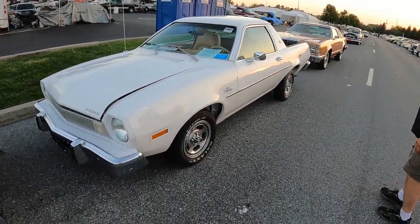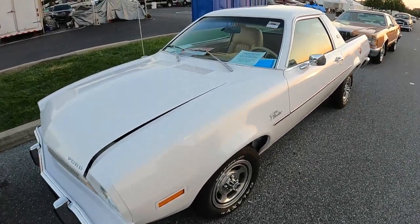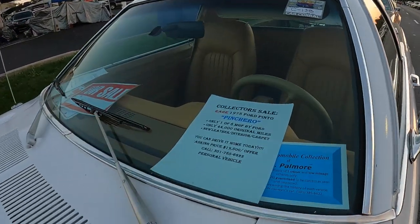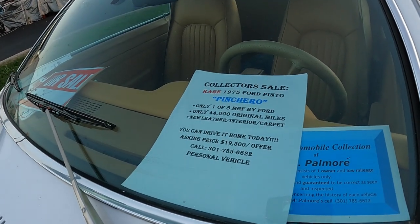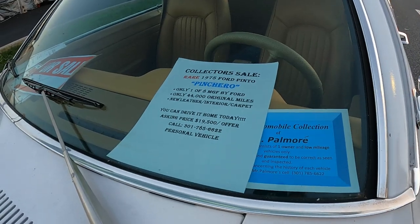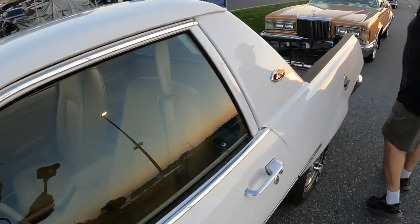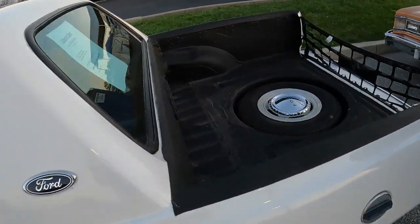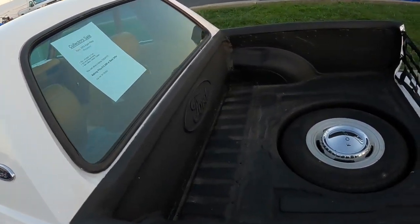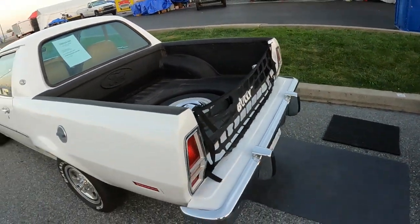This is a conversion, isn't it? There's no way that's a factory. I don't know what it is. I've never seen one. It's a Pinchero. Only one of eight manufactured by Ford. 44,000 original miles. Wow. 19.5. Huh. It's interesting. Yes. The things you see at Hershey, right? That's right, yeah. Where else would you see it? Yeah.